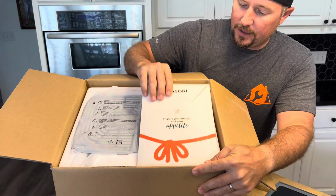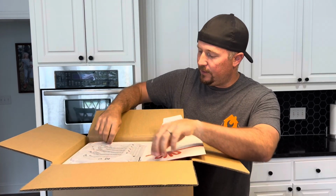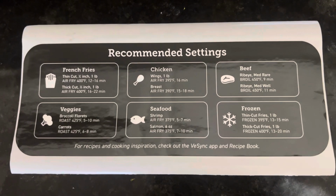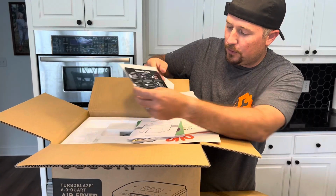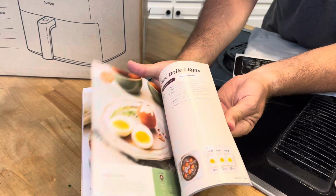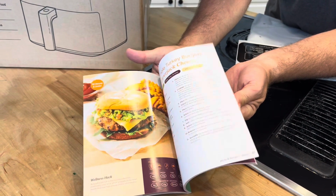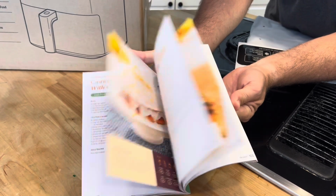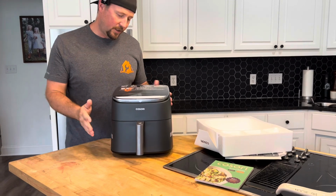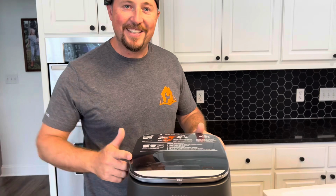We have here a nice instruction book, and I think it actually has a recipe book in here as well. And then we also have the main tray. We have a nice sticker with some recommended settings for different common items. It's pretty cool. This really nice color recipe book has a ton of different items that we can probably make, or that we can plan to make, in this air fryer. Okay, well packaged, fully assembled, all the instructions on top. We're gonna go ahead and read everything and then get started to do some cooking.